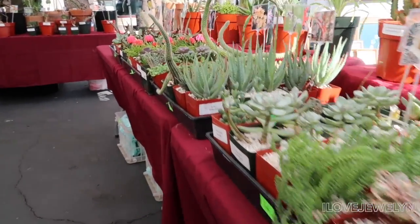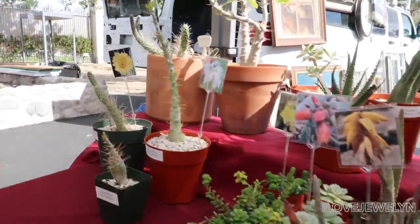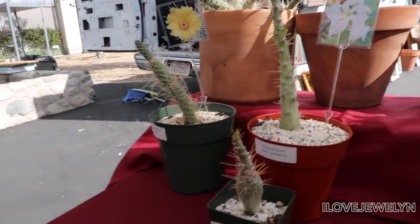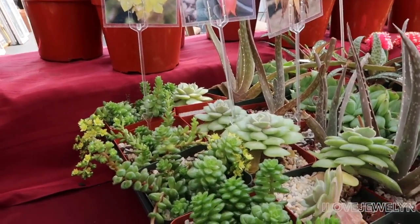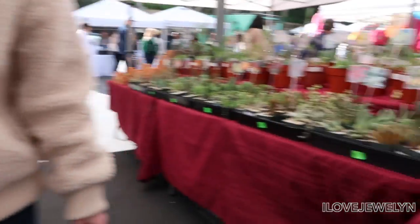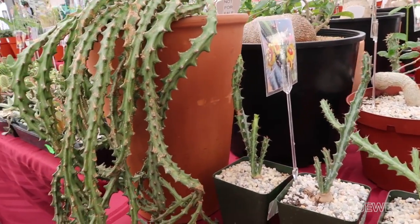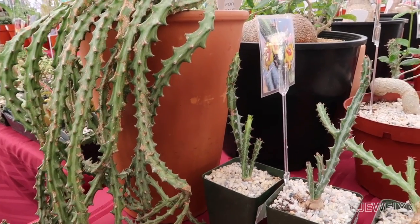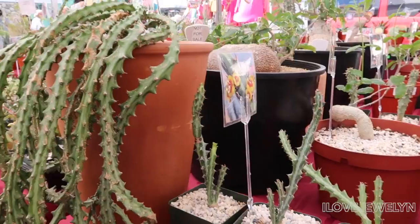I got you water. Very cute. My plant like this died from the rain. Oh. I got it at the plant show, and actually a pine cone dropped on it and half got broken off, and then the rest died from the rain.